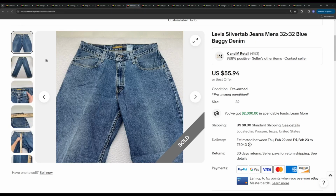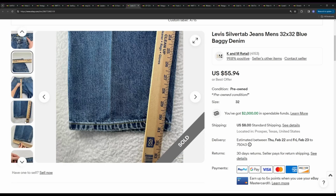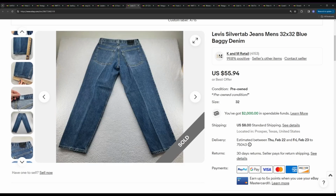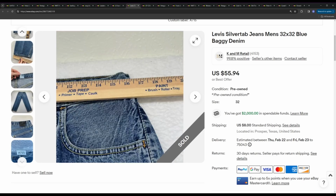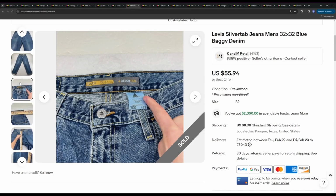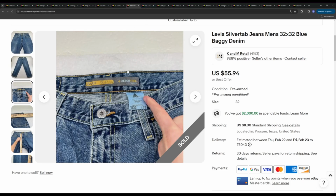So next one is a Silver Tab Levi's pair of jeans. Super good brand for the Silver Tab stuff. Silver Tab Levi's is across the board really good. Probably ended up paying about $9.99 for these at a Goodwill, and it took about a month to sell, month to a month and a half, and they sold for the ask price of $55.94. We've sold quite a few of these jeans in the past, and they always sell really quickly, within a month or two, and usually over that $50 price. So be on the lookout for the Silver Tab.